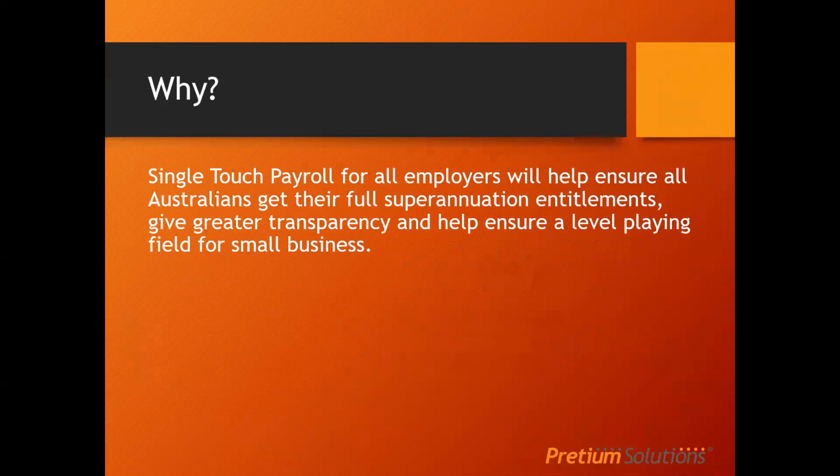So why do it? The main reason is for employees to have greater transparency about what's being paid to them and whether it's actually being paid. This is particularly important for superannuation entitlements. There's been a lot of publicity over the years that some employers have not actually paid the superannuation entitlements that employees are entitled to. And this will give the ATO and the employees a lot more transparency about what their entitlements are and whether they've actually been paid.